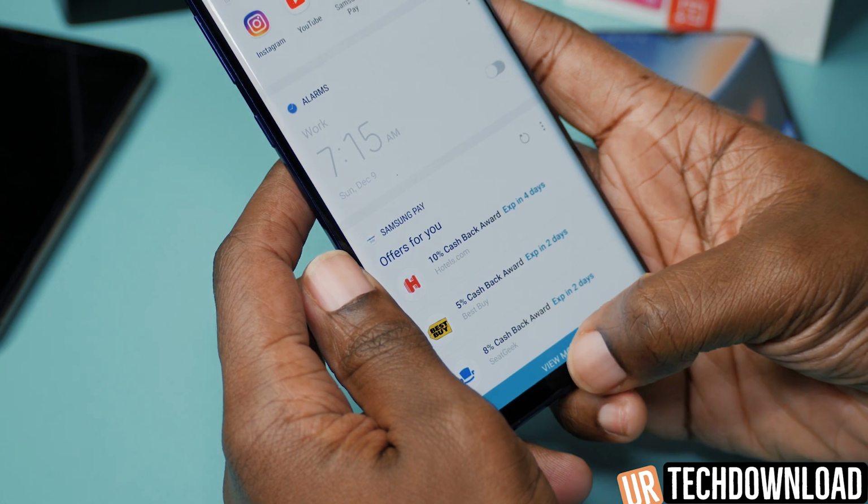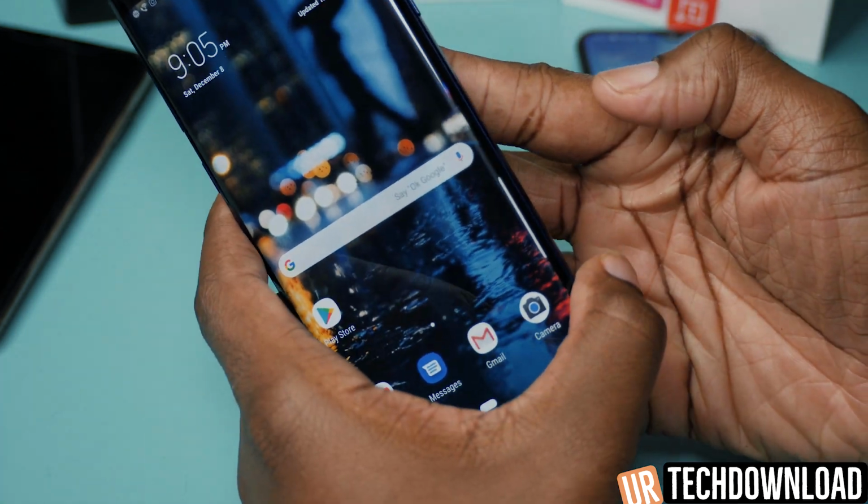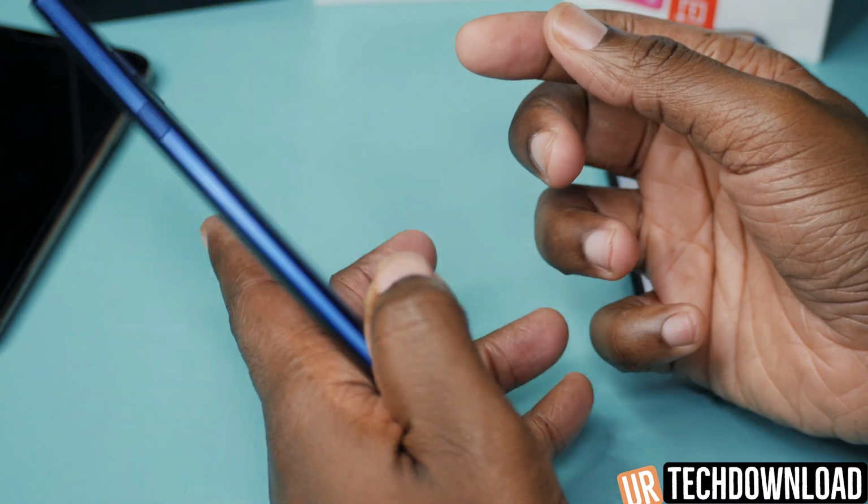It's very comfortable to hold, and Samsung, I think, did a fantastic job with the way this phone not only looks, but also feels and performs.